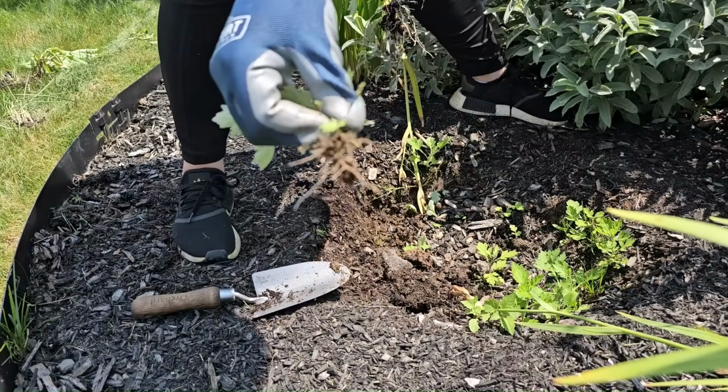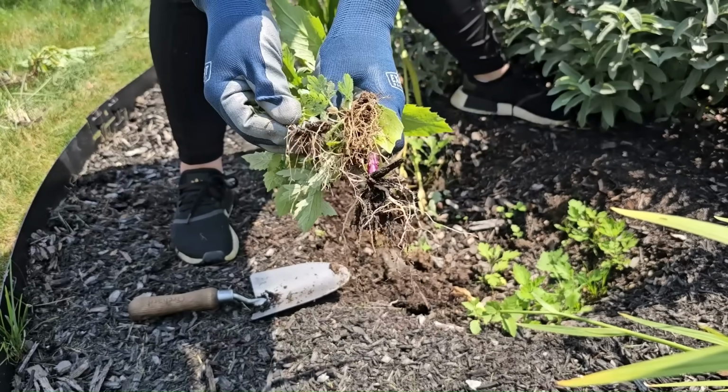So satisfying to get all of the roots out on weeds, isn't it?